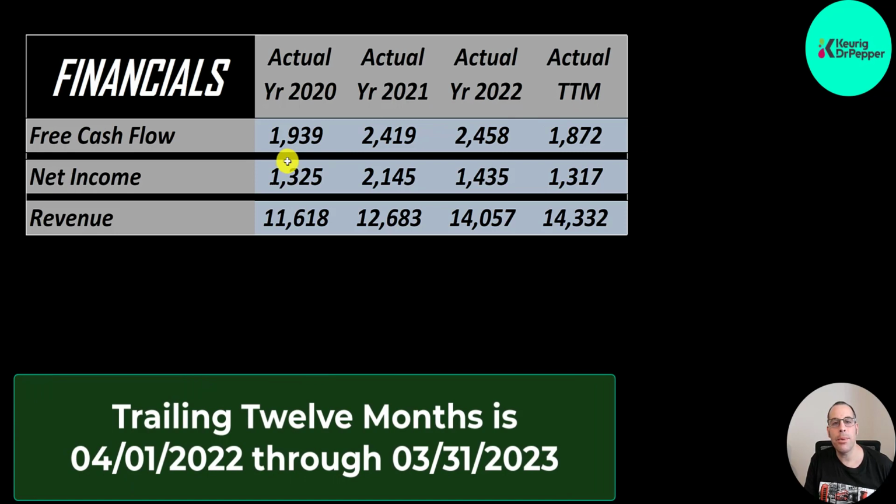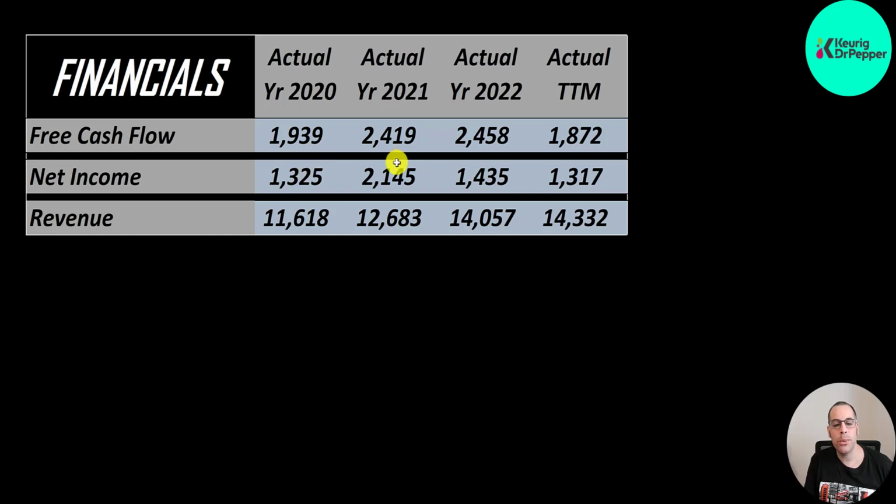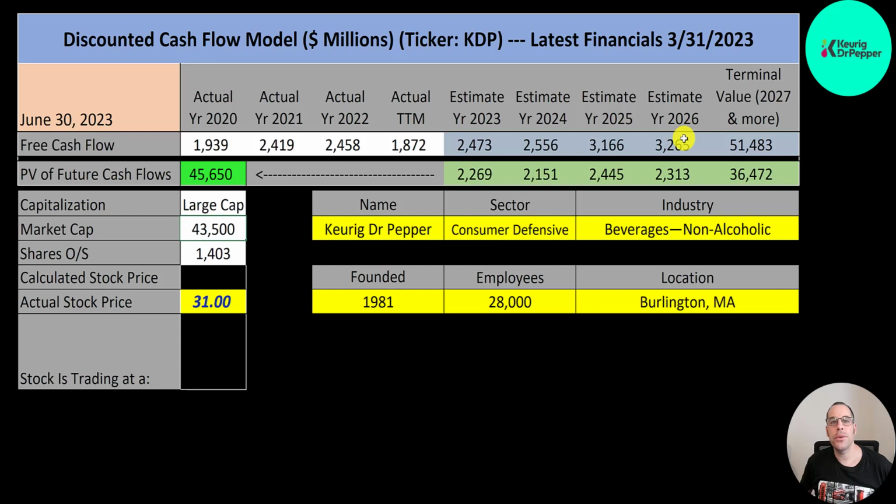Net income is the profit or loss on the income statement. It's revenue minus expenses. And that jumped from 2020 to 2021, then back down to $1.3 billion, where it was in 2020. Revenue is the sales for the company, and that grows steadily each year from $11.5 billion to over $14 billion. We estimated 4 years of future free cash flows.